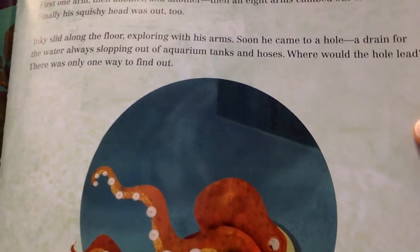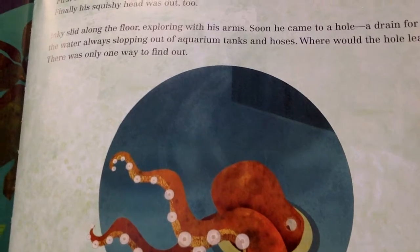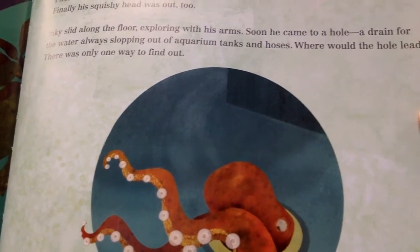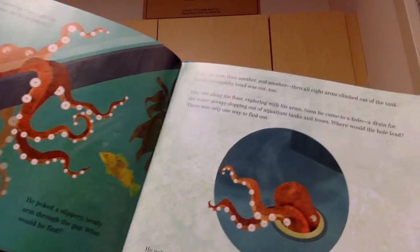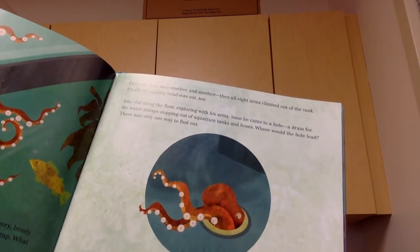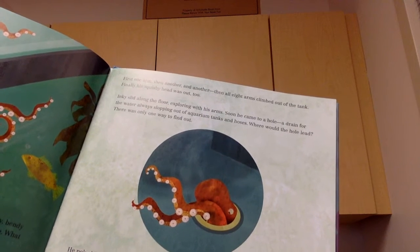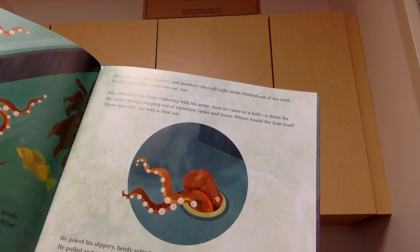Soon he came to a hole, a drain for the water, always slopping out of the aquarium tanks and hoses. Where would this hole lead? There was only one way to find out. So he poked his slippery, bendy arms into the drain. 1, 2, 4 arms, 8. He pulled and pushed. He pushed and pulled. And finally, his squishy head popped inside the drain, too.